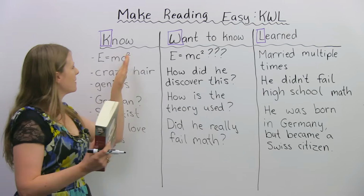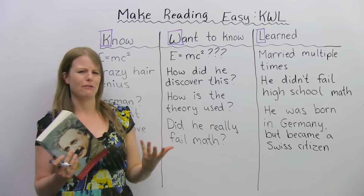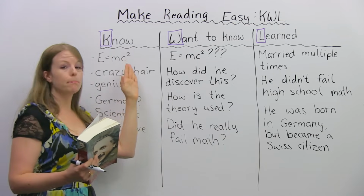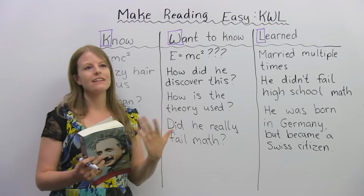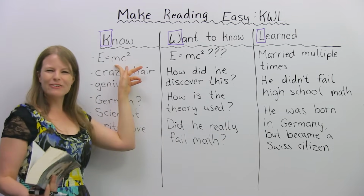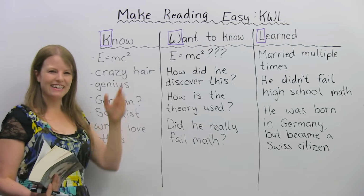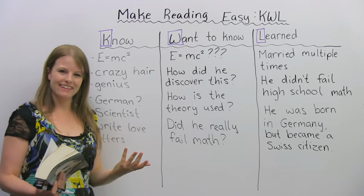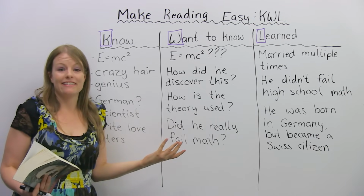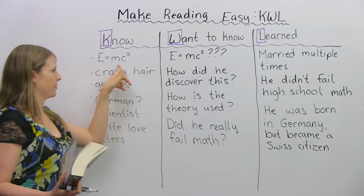So first, I wrote know. And I thought about, okay, what do I know about Einstein? So I did this before I read the book. So what do I know about Einstein? Well, I know something, E equals mc squared. I know that it has to do with Einstein. I don't actually know what it means. But I always hear Einstein, E equals mc squared, so I'd write that under know.